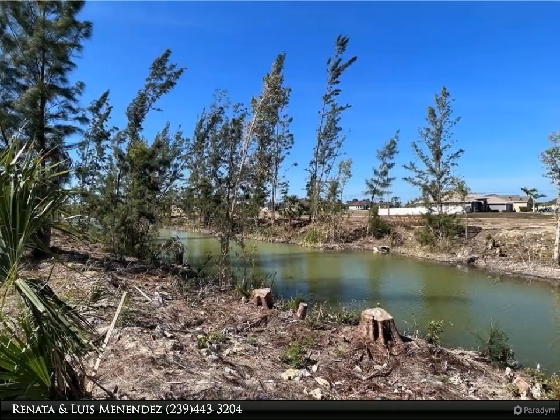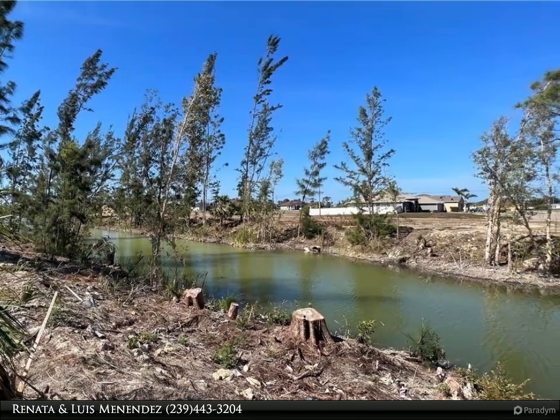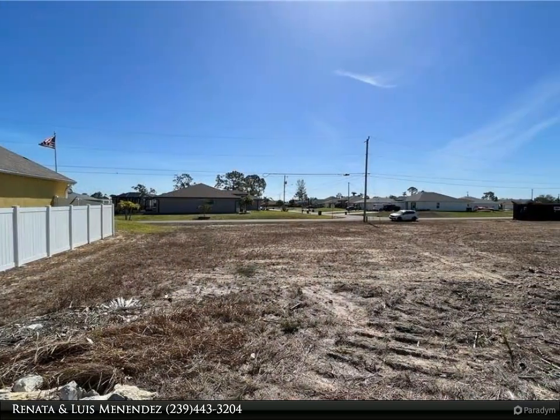and start enjoying the serenity and peacefulness of Florida living. Lot is to the left of the yellow house with red garage door.